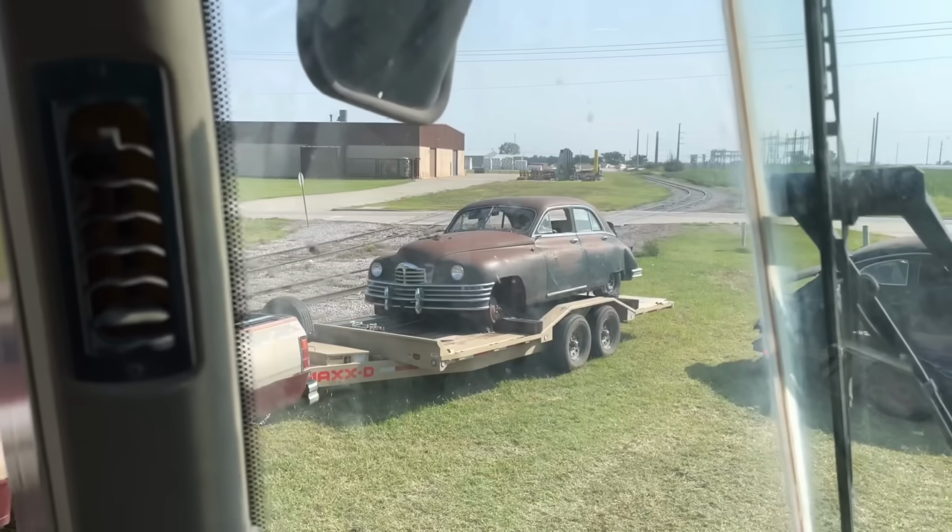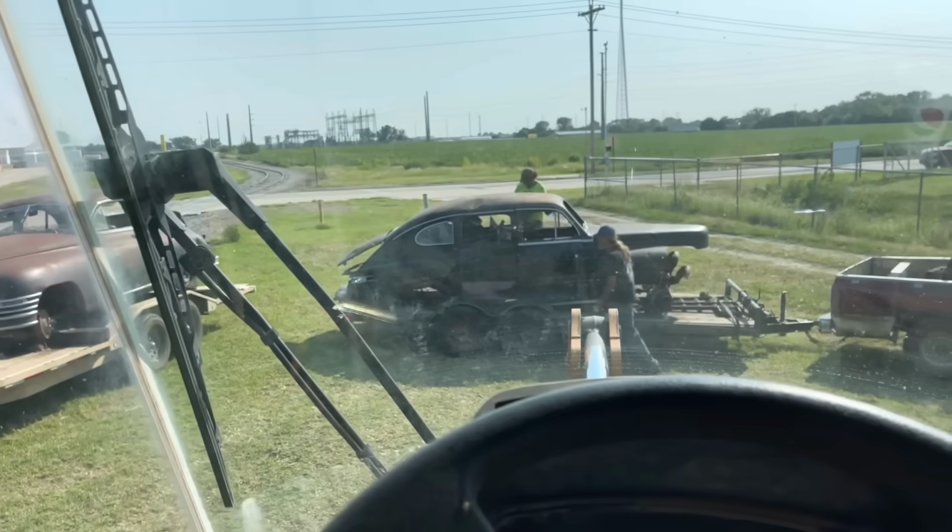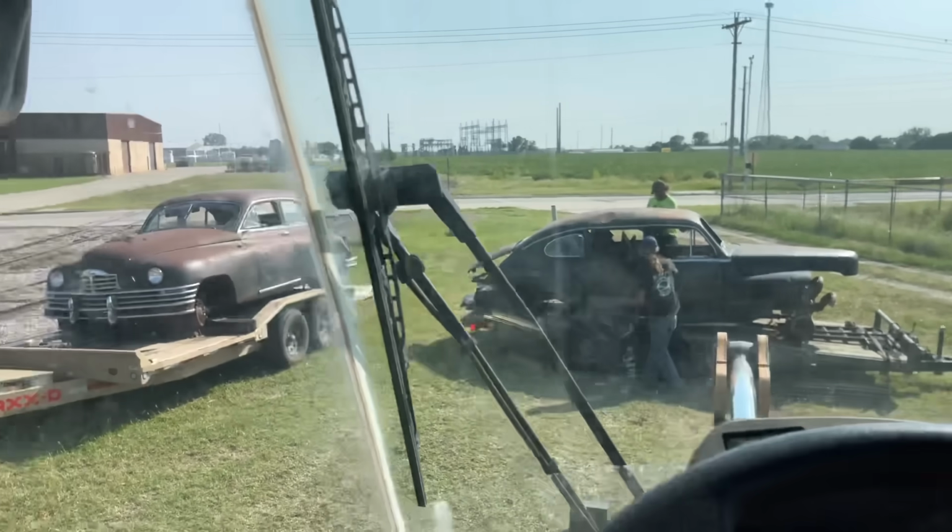We'll see you then. Threw one of the old 48 or 49 Packards on my trailer, and the old Lincoln Zephyr on Sean's trailer. We're going to run these home today.